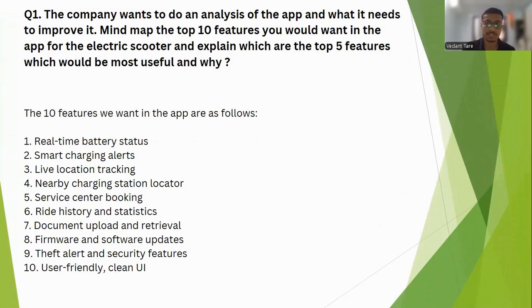After getting the synopsis, we have answered a few questions out of the given eight. A total of eight questions we have answered. The first question is: the company wants to do an analysis of the app and what it needs to improve. Mind map the top 10 features you would want in an app for the electric scooter and explain the top 5 features which would be most useful and why.